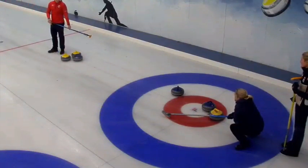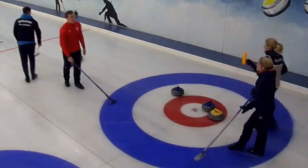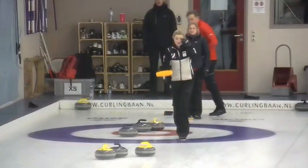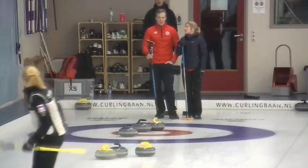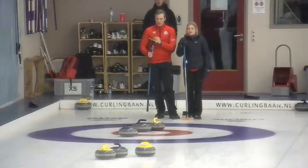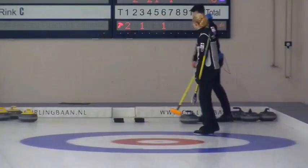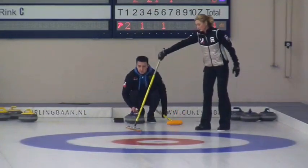That overcurled on him there. I think that was the plan. It does roll in the open, so at least got a shot to play back. It's not quite getting on the right side of the margins here, I think, the Norwegians. A little bit of frustration. And Russia throwing another guard here. Yeah, they're 2 up, so they do have the control.